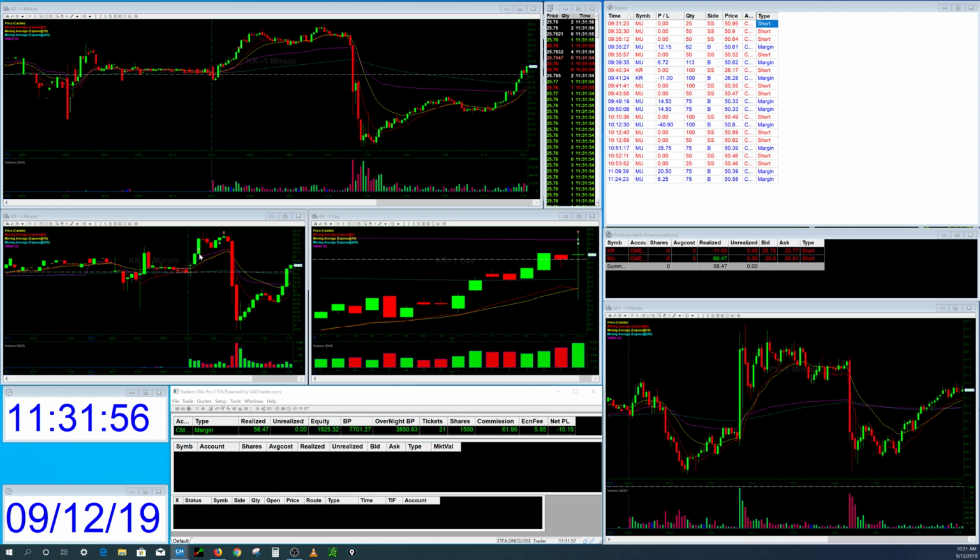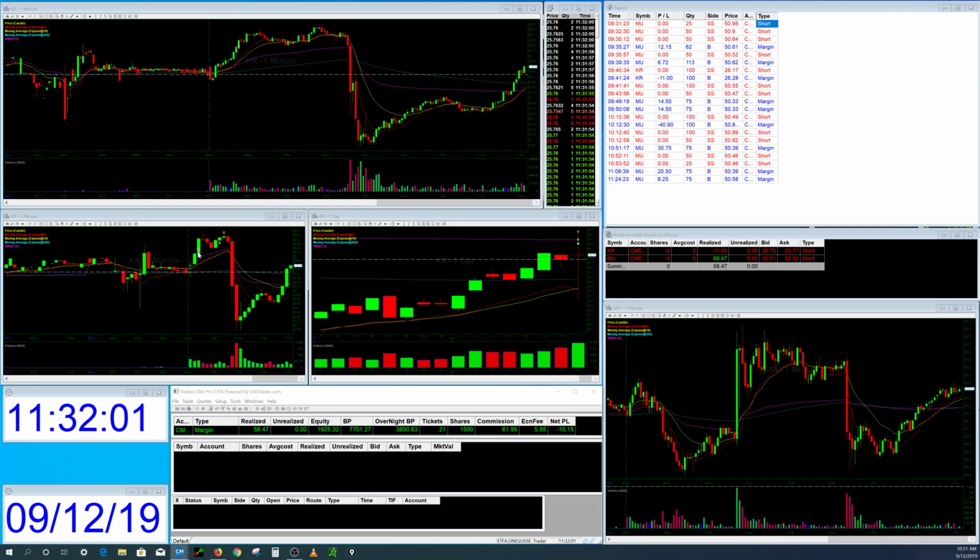I did not trade it, but for some reason, thinking I was going short on MU, I shorted KR by mistake. And then it went higher a little bit. I just went out right away. Of course, it was a good thing that I did because it went higher.